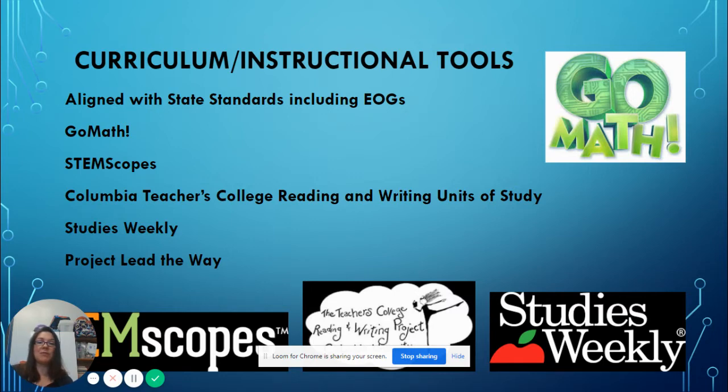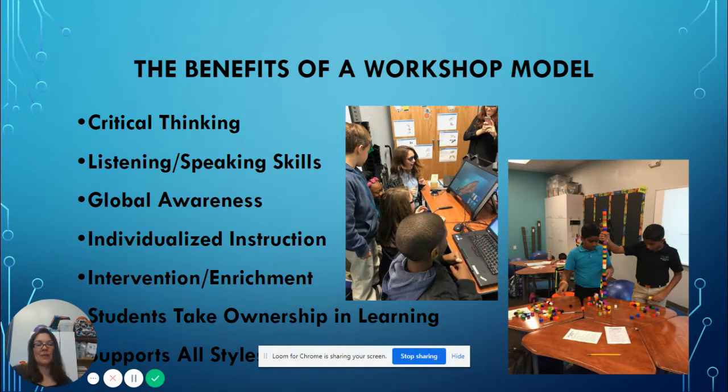So those are some of the curriculum and instructional tools that we use here. Those are just a few, and our teachers do a wonderful job integrating all of these to create a seamless instruction. Some more about the workshop model.